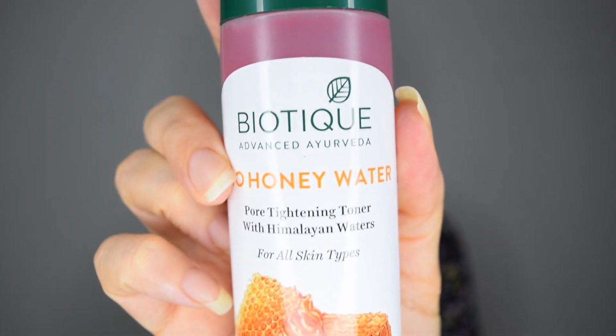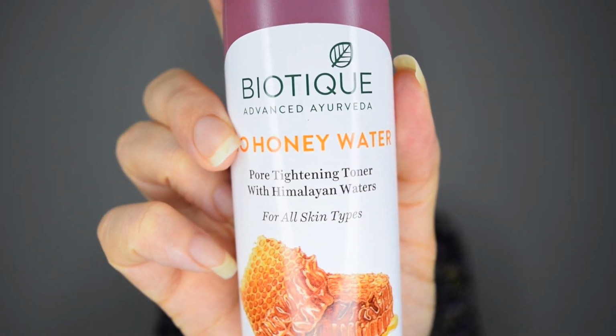It's okay. After the sheet masking, the next step is the toning part, and today I'll be telling you about a toner which is pocket friendly and which is my favorite as well. The toner is the Beauties Honey Water Toner. This is my favorite because of the after effect and of course the price.